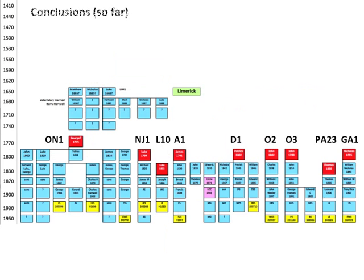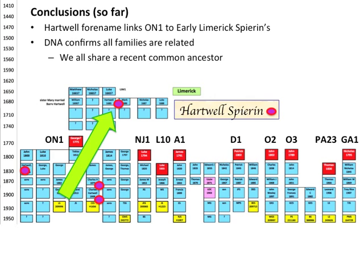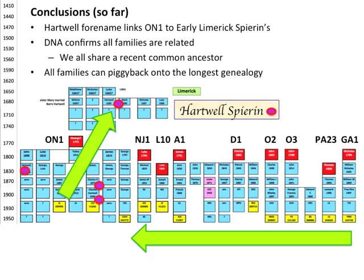So what this means, and here is that original diagram again, with my Dublin family added in here, there's me, there's my cousin Brian. We also have two more Ontario families, a Philadelphia family and a Georgia family. Each of them has their own brick wall at this red point here. Because of Hartwell's Spearin, some of the families could go back using documentary evidence to these early Limerick families, but because all of us were genetically related to each other, all of us who don't have the Hartwell-Spearin combination among our ancestors can piggyback onto the people with the longest genealogy.